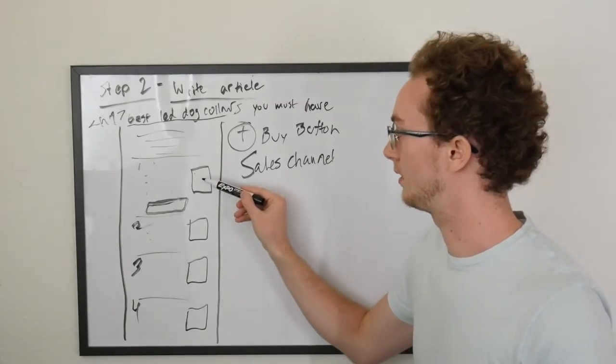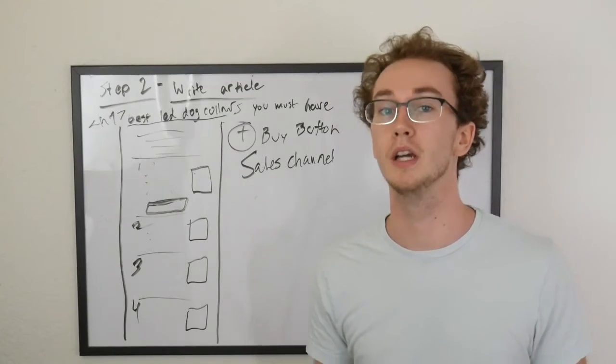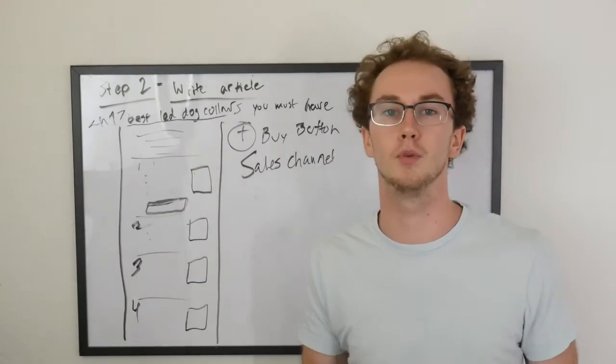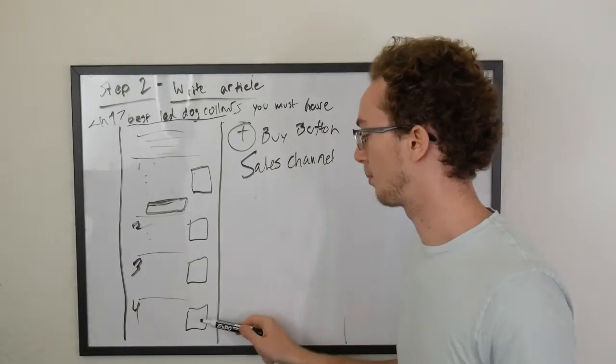That's what I would recommend, because then people don't have to leave your site to buy the product. They can buy it all within your site if you have a really good HTML snippet, which the companies provide you with. Shopify provides you with the HTML to add your products in here, one per product.